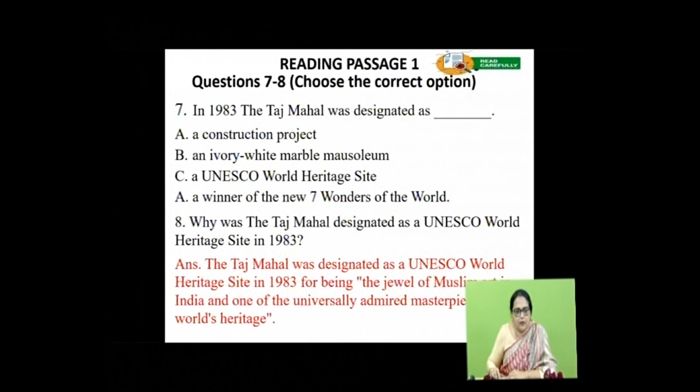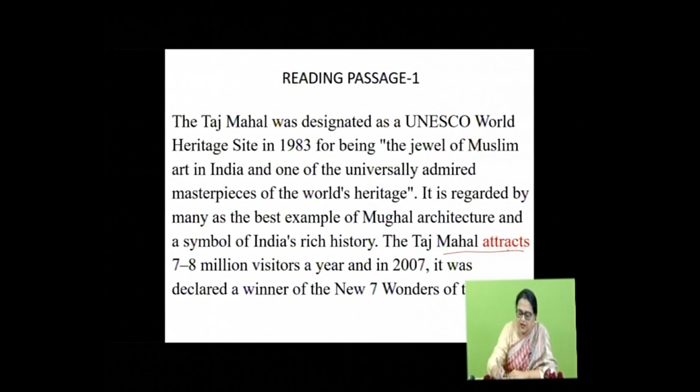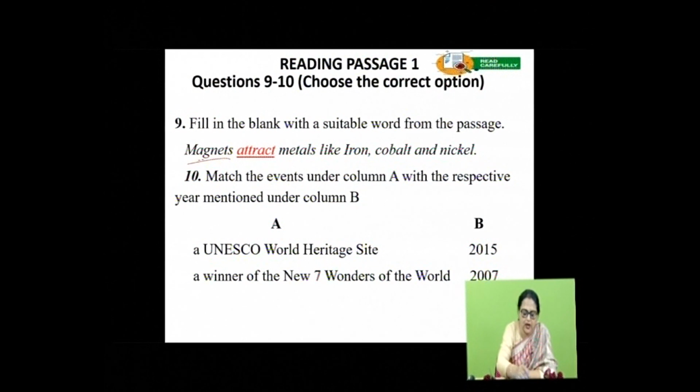So next question. Fill in the blank with the suitable word from the passage. We have to find, students, a suitable word from the passage, which we can fill here. We have to find it from the passage. Don't give your own word, find from the passage the word which will suit here. That is the question. So we find attract, attracts. So here it is the Taj Mahal attracts. This is one. So the verb is with an S. And here it is magnets. Here there are more than one. So this is attract without the S. So let's see the next question.